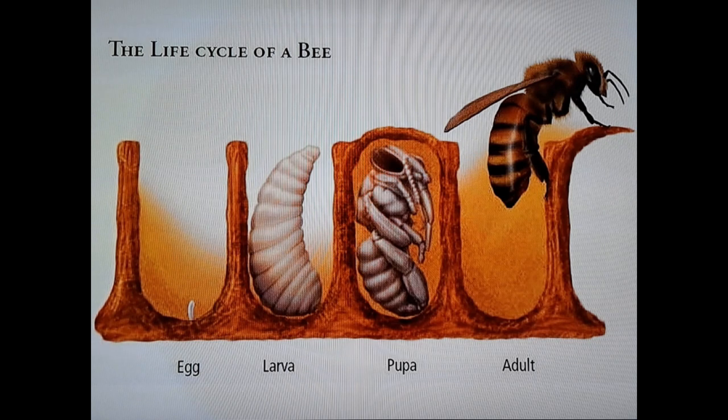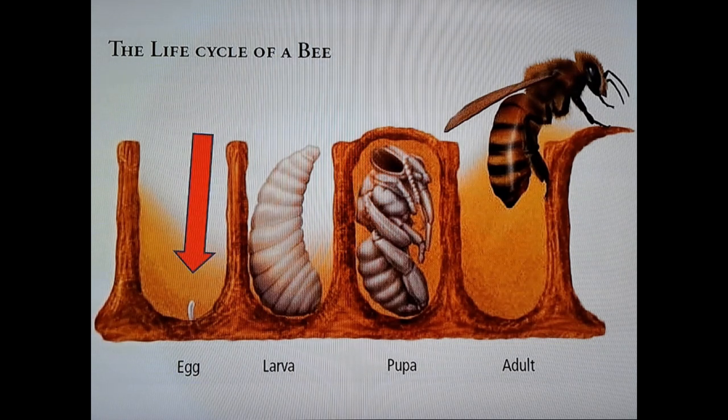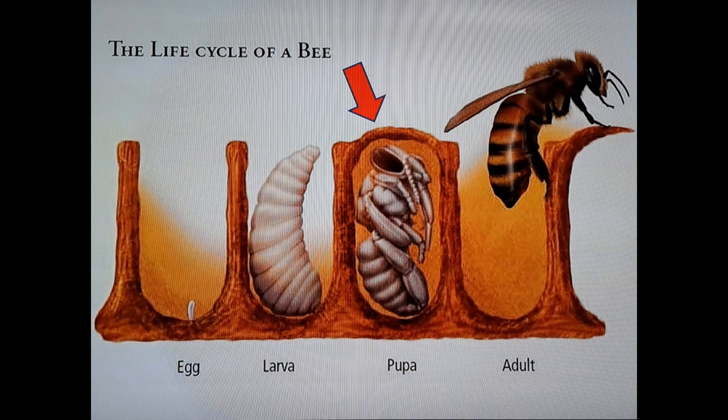That bee on the right is not hatching. She's emerging 18 days after she hatched from that egg. 21 days after the egg was laid, she emerges as a fully formed adult. Egg for 3 days, larva for 6 days, pupa for 12 days. On the 21st day, here she is.